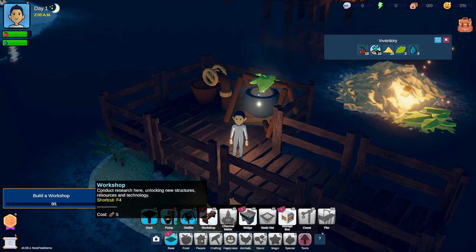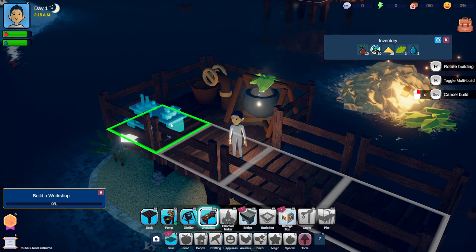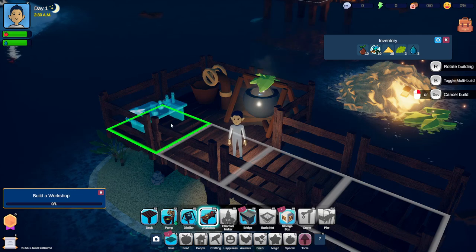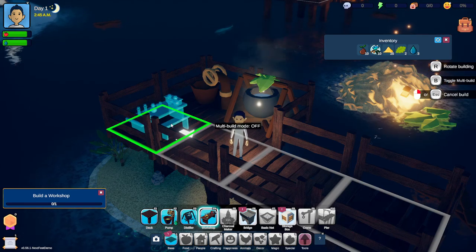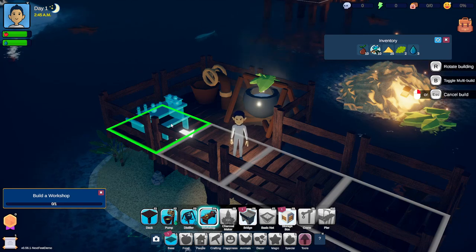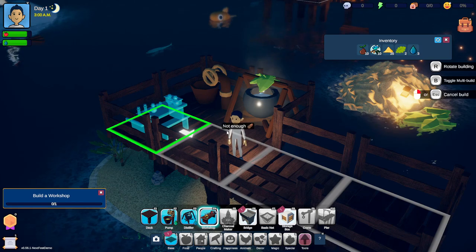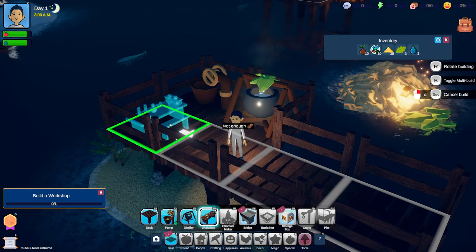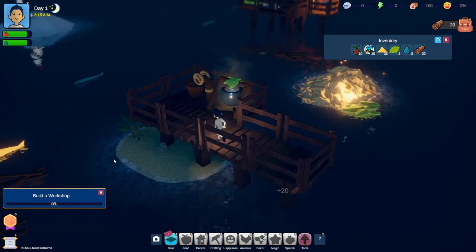Conduct research here, unlocking new structures, resources, and technology. Can we rotate? Oh, we can! Look, right-hand side of the screen, we can rotate. B to toggle multi-build, which is just like we don't have to hold the shift key, right? Is that what it is? Not enough wood. Uh-oh. Okay, there we go.